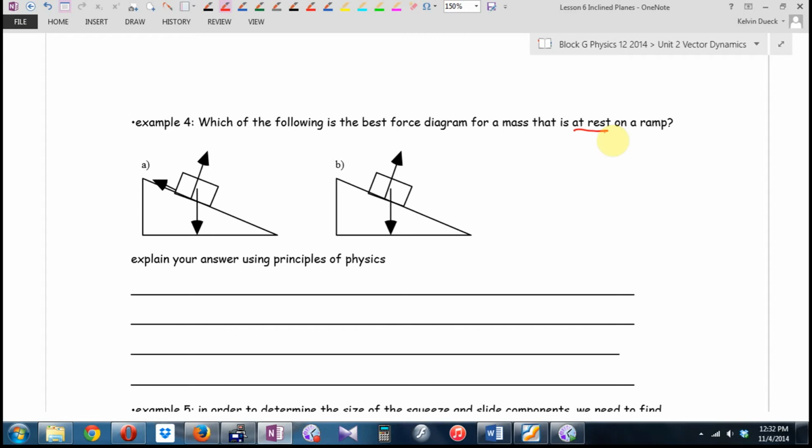Now, this force here is already perpendicular. I'm okay with it. This one here is parallel to the ramp. I'm okay with it. I don't like this. I don't like this. So we're going to break it up into components. And if you look at it that way, one of these diagrams is impossible for it to be at rest. Because in one of these diagrams, you have a net unbalanced force.